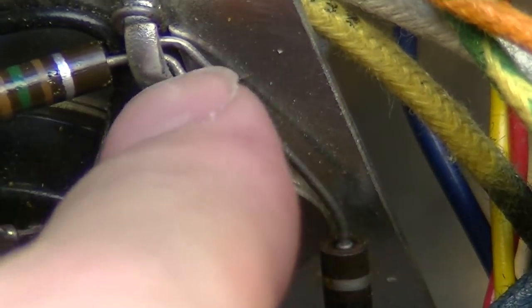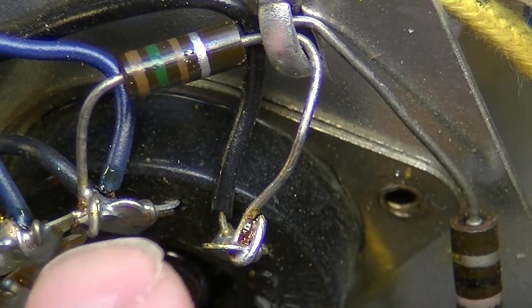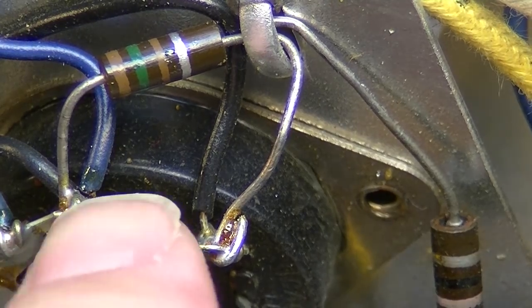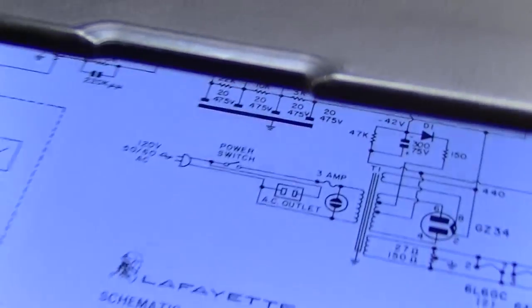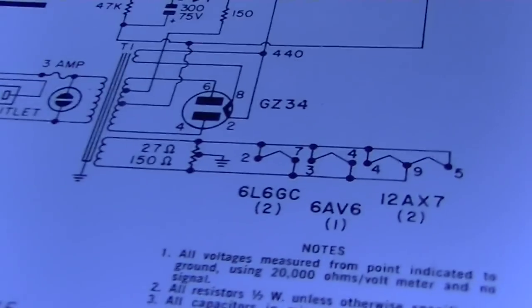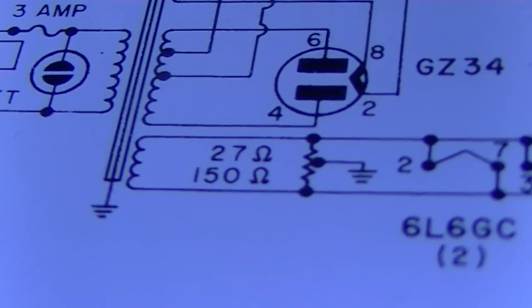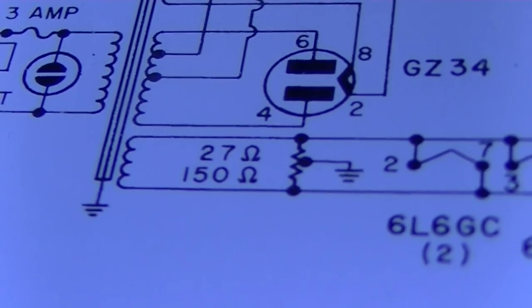They are looping around ground, and then they're going up here to this resistor that's coming from one side of the heaters, and then this resistor is coming from the other side of the heaters. That is kind of like a false center tap is what they've got going there. You see the heater string here, that 27 ohm and that 150 ohm resistor right there that are tied to ground.